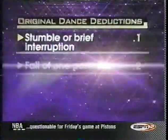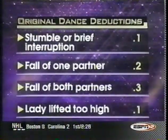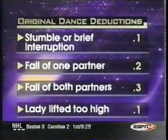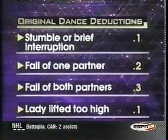There's a look at the panel of nine judges. More than anything here in the original dance, they're looking for mistakes. What about the deductions, Susie? Well, here they are. For a stumble or a brief interruption, it's a 1/10 deduction. A fall of one partner is a 2/10 deduction. A fall of both partners, a 3/10 deduction. And if the lady is lifted too high above the man's head, a 1/10 deduction.